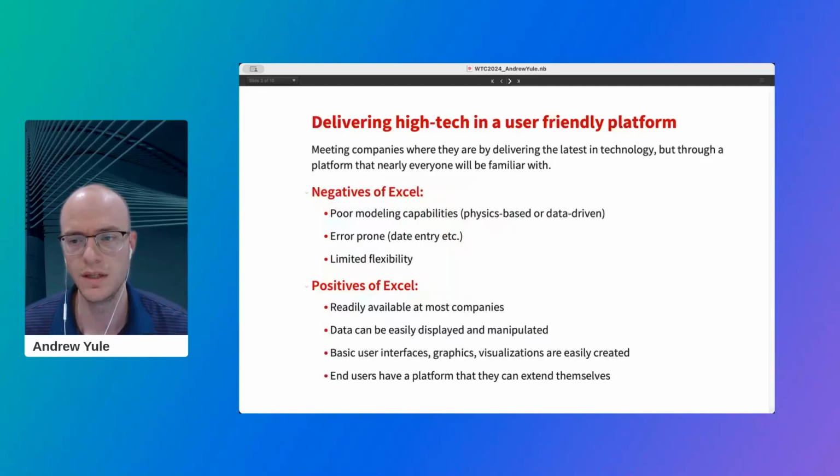And so if we just blindly assume that all companies are leveraging the latest in technology, I think there's a good chance that we miss a really big portion of the companies that aren't. Instead, I think it's important to meet companies where they are. And this is really the premise behind this talk.